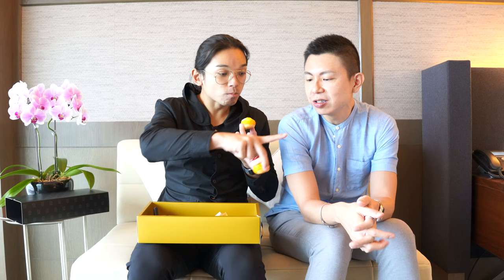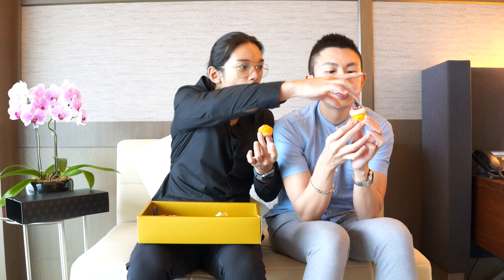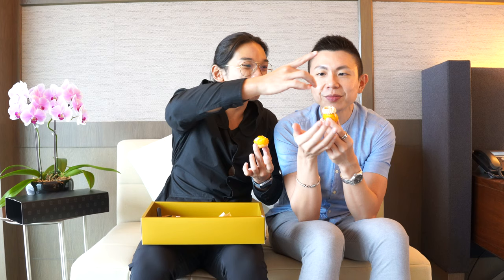Then you will get a sugar rush. And I'm not sure what this is. Something interesting. Mango. Okay, you have to take it out. It's mango inside. Oh, it looks like pineapple tart. It's very nice. Very, very nice. I love it. So delicate, my god. It's like an art piece. And then inside below is the cream puff.